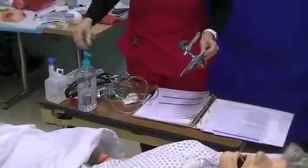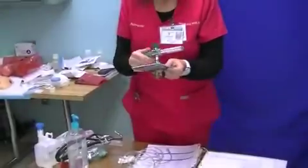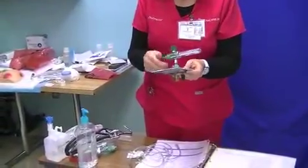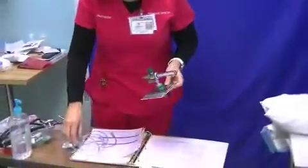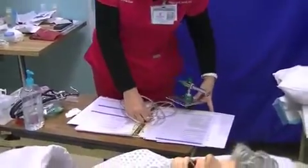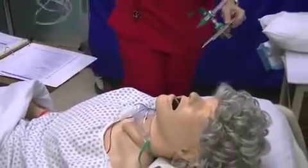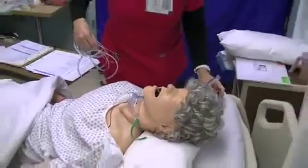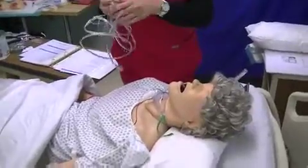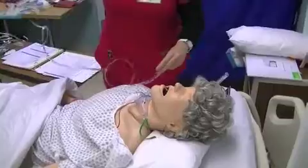So we're going to connect the Christmas tree to the, so this would be connected to the wall. This first part is nasal cannula. Nasal cannula delivers anywhere from 1 to 5 liters per minute. So this is actually in the wall. We're going to put, the cannula goes into the patient's nostrils.